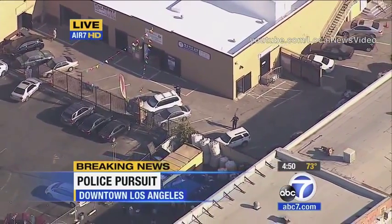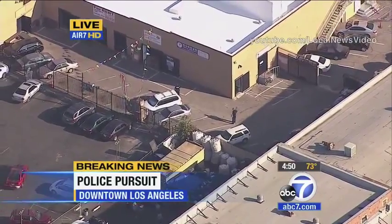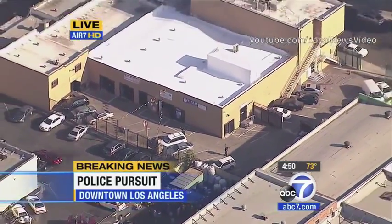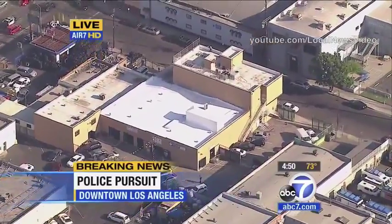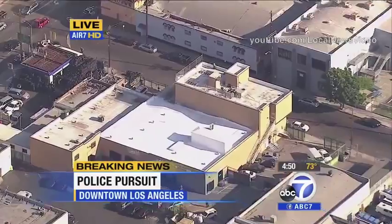But this was a grand theft auto suspect according to LAPD officers, and we believe that suspect who ran into this building is in handcuffs and has been taken into custody. So we'll come around to the front side now. They're going to throw it back to you in the studio as we wait for that suspect in handcuffs to come out with LAPD officers.